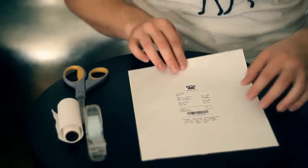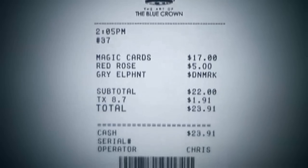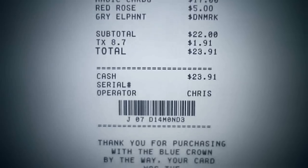Included with this effect, you get a PDF file. On that PDF file is a printout for a custom receipt. With this receipt, you're able to do more magic effects that don't require a lighter or necessarily use cards. It has a few more options on it that you could play around with.